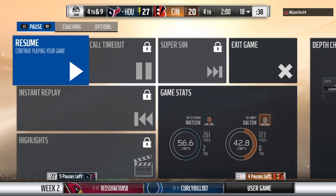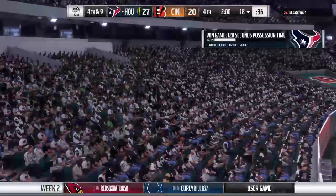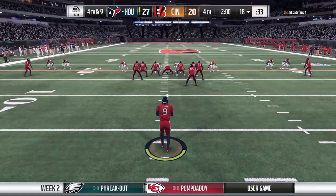What the fuck's a name tag? He knows what a name tag is. We'll come back, see what transpires after this. I don't use name tags at work.